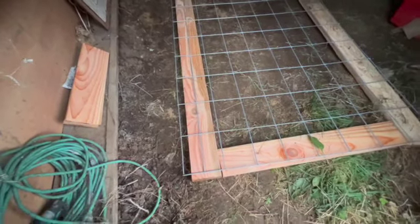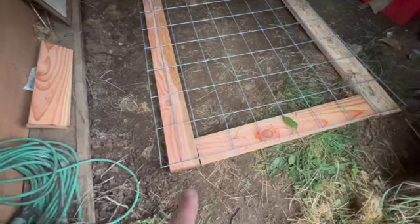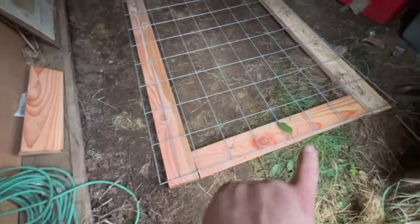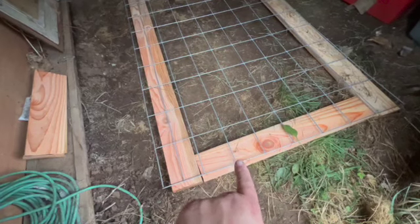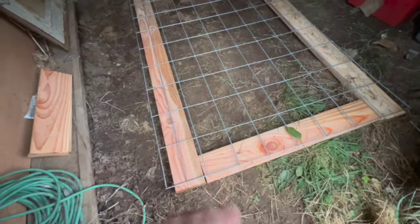So with that in mind, I'm going to move forward and essentially put braces on these corners on both sides and use U-bolts or U-nails on the sections of gate.